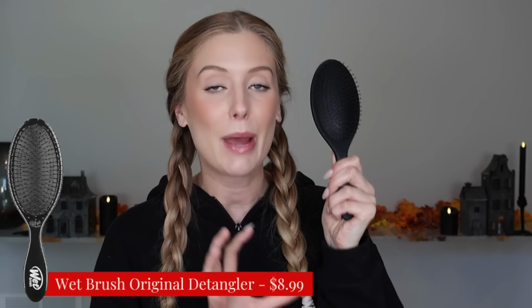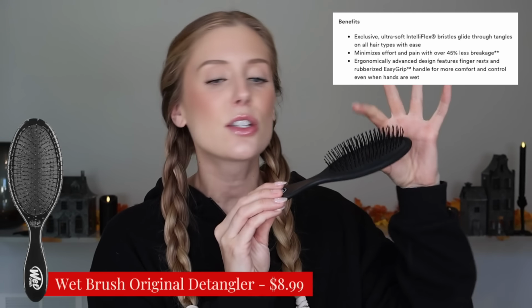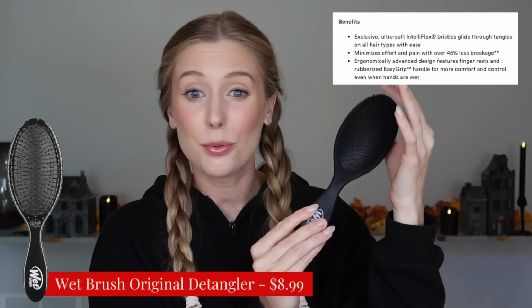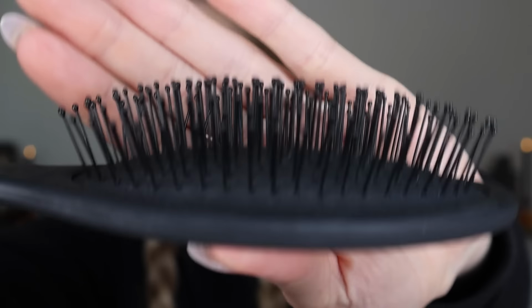The last brush in my bottom tier is the Wet Brush Original Detangler. This retails for $8.99 and has exclusive ultra soft IntelliFlex bristles. It claims to glide through tangles with ease, and offer less breakage, damage, and pain. This is a brush that does have a cushion for a base, but it has ball-tipped bristles, which for a lot of people might be a problem.